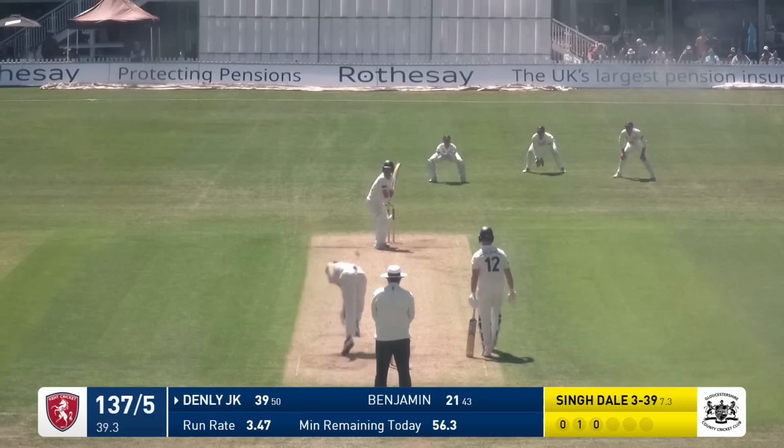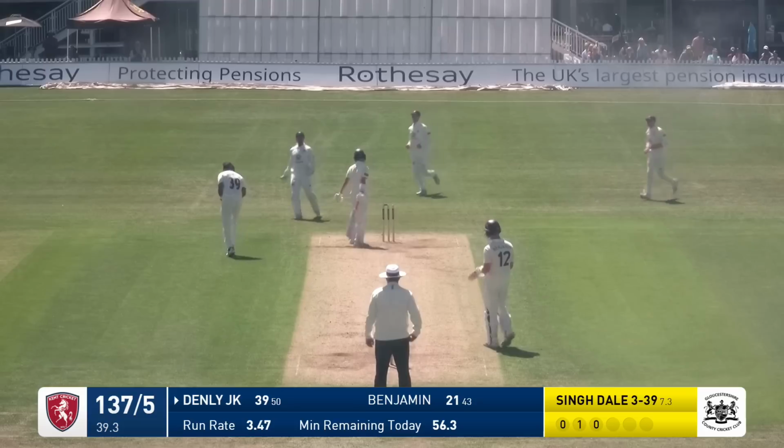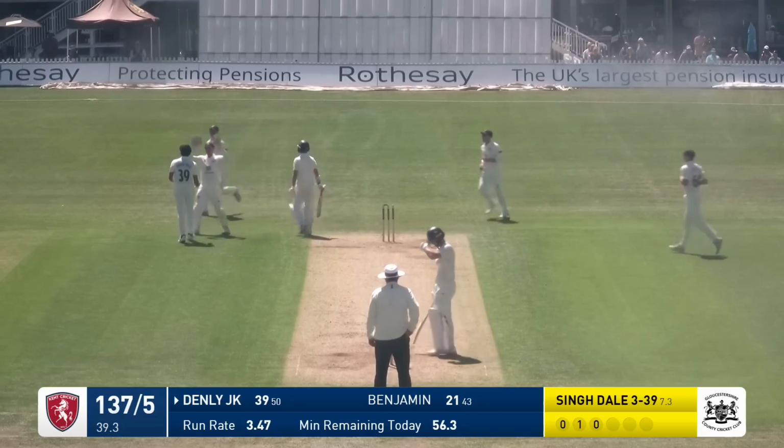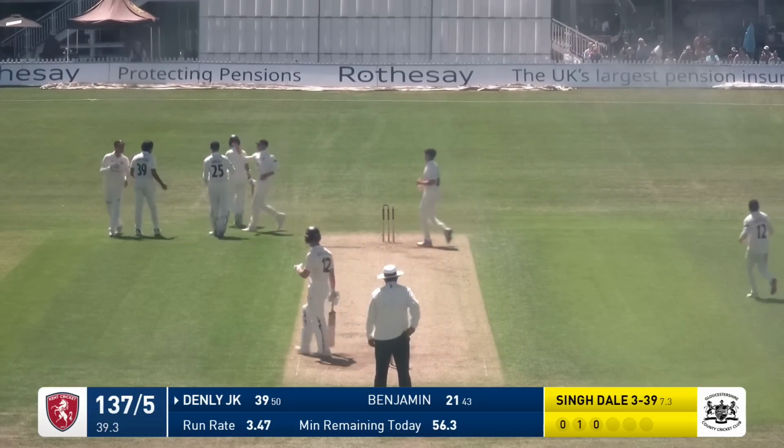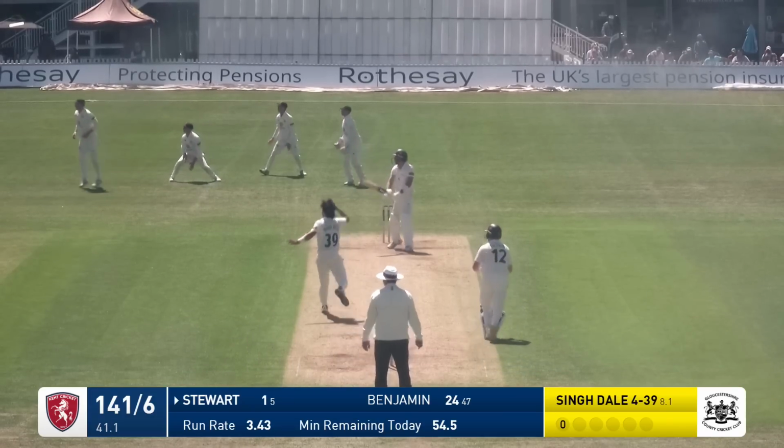Singdale in, two slips in play, just back of a length. Oh, and it's an inside edge, and he's bowled. Denley's gone for 39. Singdale is delighted with that delivery. It's a big celebration. A little bit too straight, but other than that, he's looked dangerous.